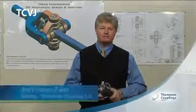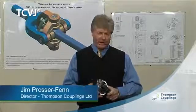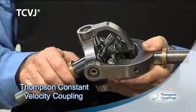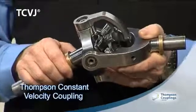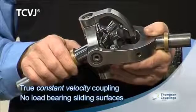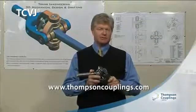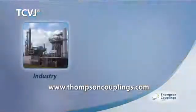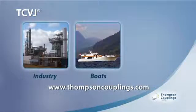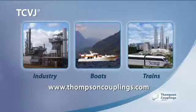My name's Jim Prosser-Fenn. I'm one of the directors of Thompson Couplings Limited, a wholly Australian company. It's an Australian invention. It's the world's first and only true constant velocity coupling with no load-varying sliding surfaces. It's a remarkable device that will revolutionise the way that industry operates, the way we build boats and cranes. A big claim? Let me show you why.